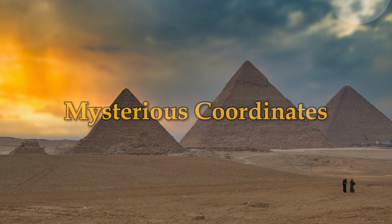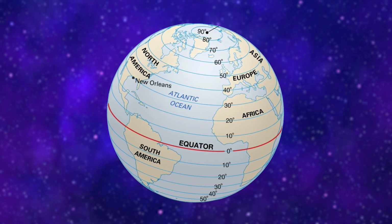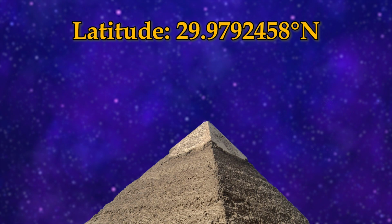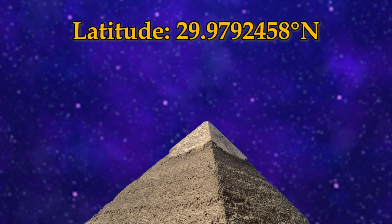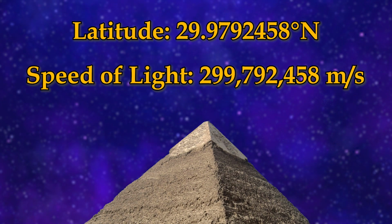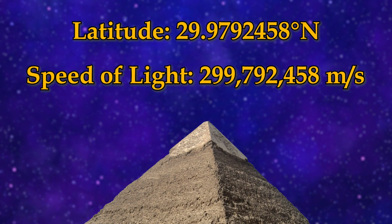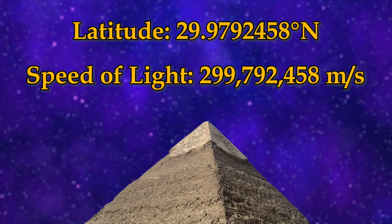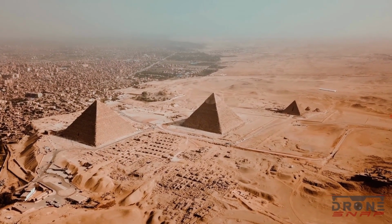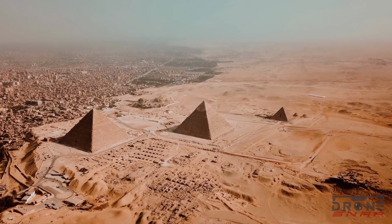Another super interesting number related to the Great Pyramids relates to its location, more specifically its latitudinal coordinates. The Great Pyramid of Giza's latitude is exactly 29.9792458 degrees north. Brace yourself, because this is gonna blow your mind, as it just so happens that the speed of light is 299,792,458 meters per second. What are the odds of the two numbers being the same? The longitude for the pyramid is 31.1344 degrees east, although we're yet to find a connection as to why this part of the location was chosen.